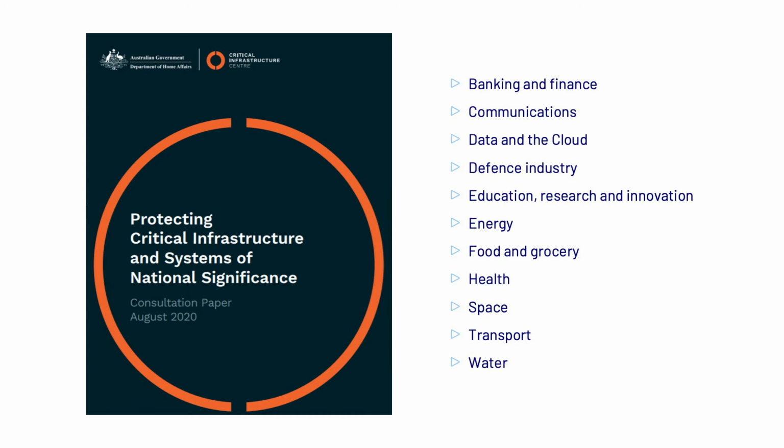Now, if you look on the right-hand side over here, there are a huge number of industries which the net would now effectively capture. So if you were thinking today that your organization wasn't considered critical infrastructure, that may change very soon, particularly where you identify something such as data and the cloud, which affects almost every business today.